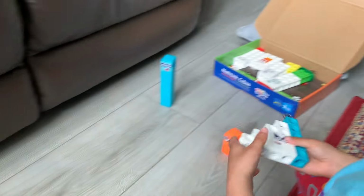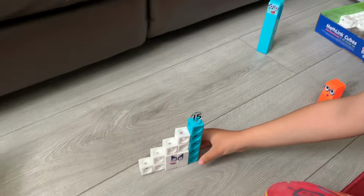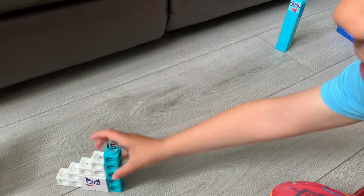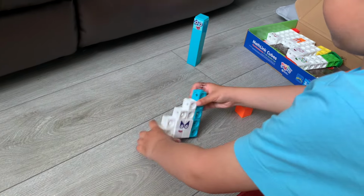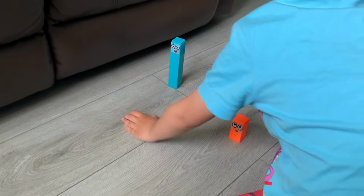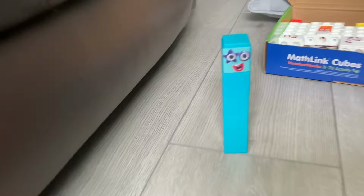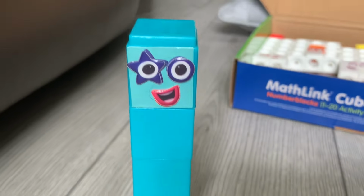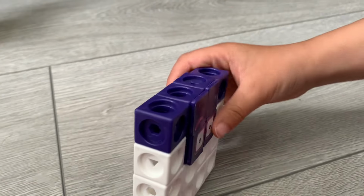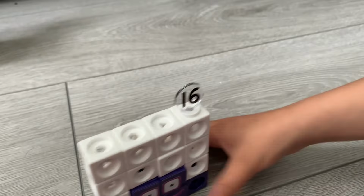What's next, 15. Number 15. Ooh, look at it. It's like a step squad. Is it a step squad, George? Yes. There it is. Look, are you enjoying number 5? I am. Oh, are you enjoying number 2? I am. Woohoo! Let's go. This is number 16. Number 16.